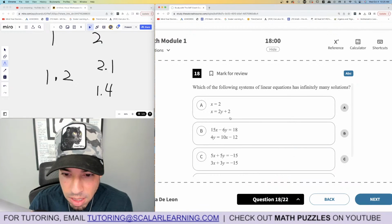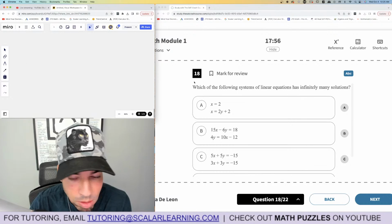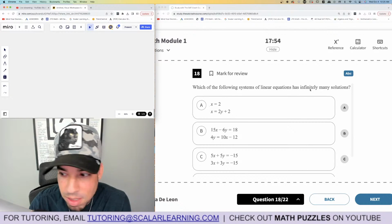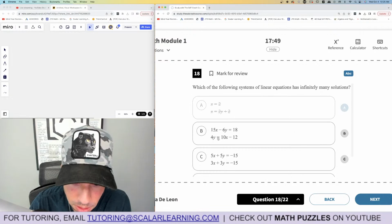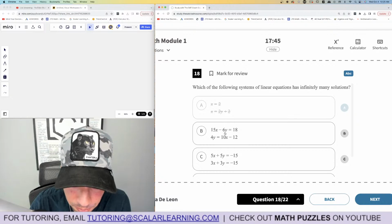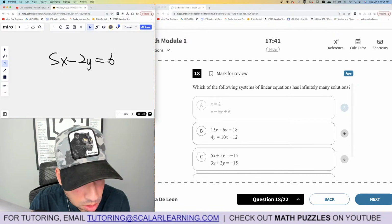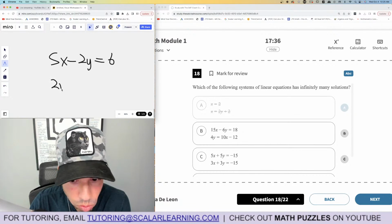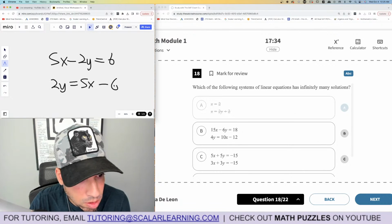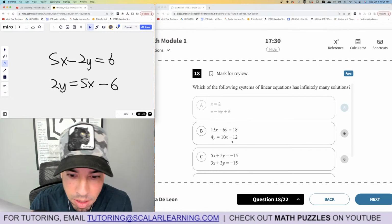Okay, which of the following has infinitely many solutions? We can graph them all in Desmos and see which ones overlap. But bottom line, it's not A, because they have to be the exact same, and that obviously is different. This one, hold on. Would this one work? If we divide by 3, 5x minus 2y equals 6. And then divide this one by 2, 2y equals 5x minus 6. Wait, it looks promising. Hold on. That's right. It's B. I'll show you why.